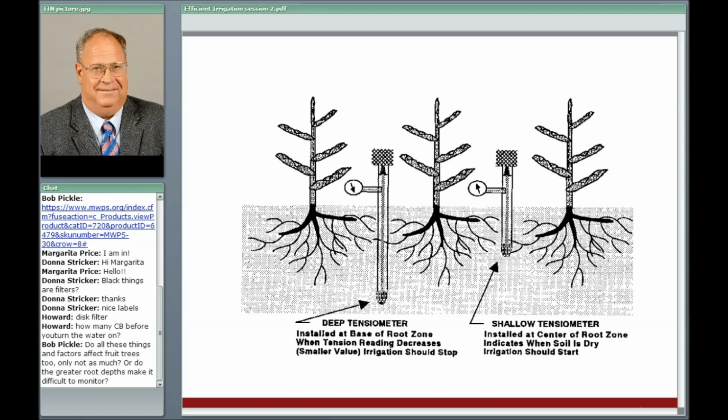Kind of an answer to your question here. Here's a deep tensiometer, and here's a shallow one, a 6-inch one. The cost of these varies. I'm looking at the commercial catalogs. The 6-inch ones are around $50, $55, depending exactly where you buy them.